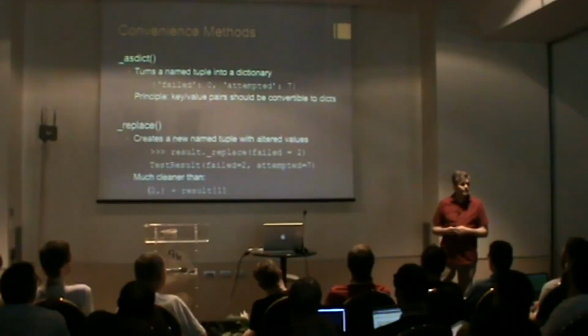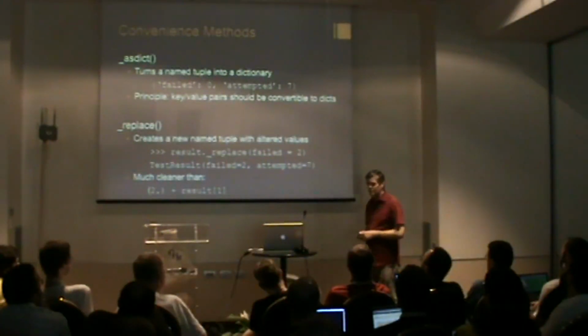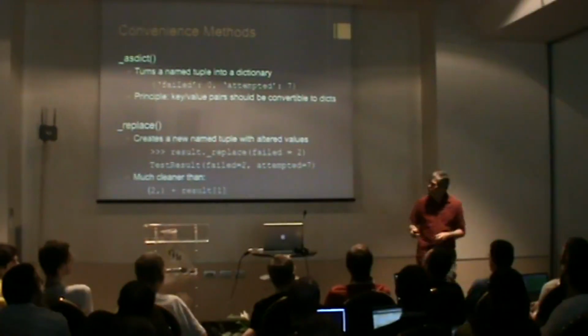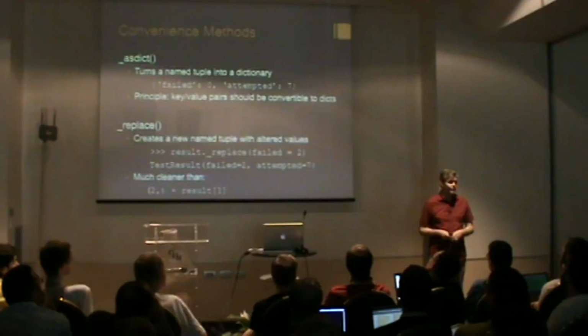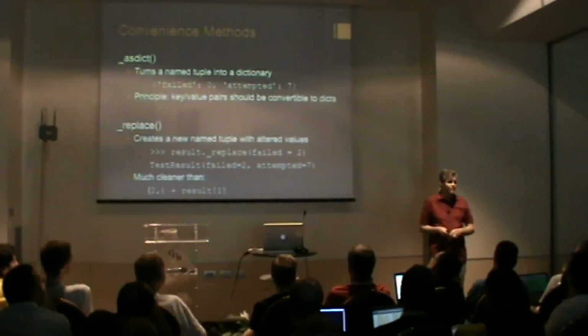Yes, sir? Why the underscore in the method names? Raises the question, why the underscore in the method names? Who knows? Right. So I have made it so you can define your own fields, words like failed and attempted. The problem is, if I make a method replace or asdict, potentially I am conflicting with one of your names. So we're having a namespace clash.